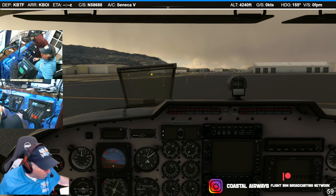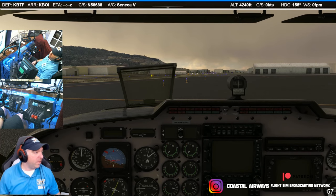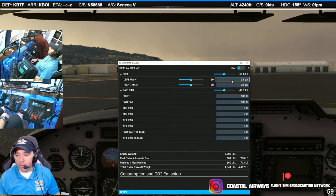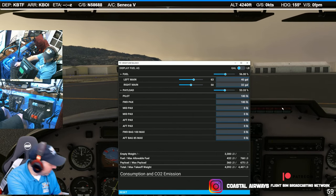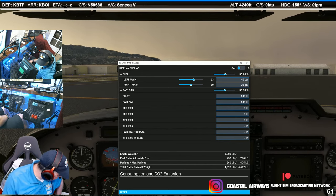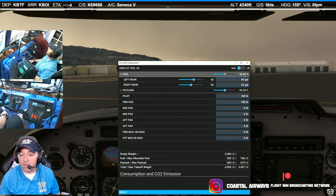All right. What we'll do is we're going to do a normal engine start right now. The only thing I have to do is change the fuel. So we got to change this again. So we're going to go to 40 and 40. What did we say? We had 90 on there? Dang it, I forgot. Let's see what we put on. We had 98, so we're going to fill it all the way up.